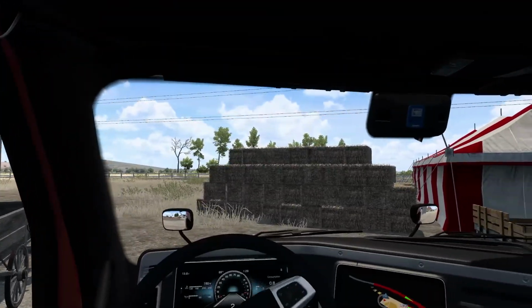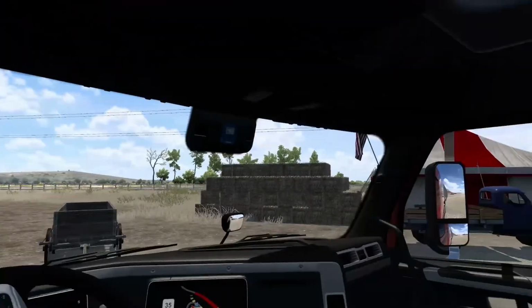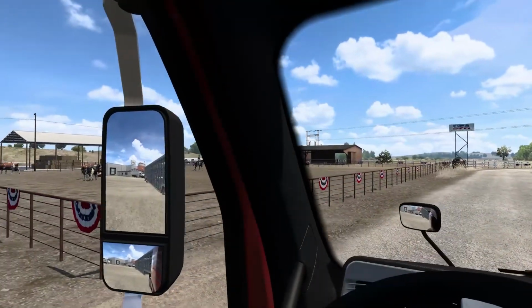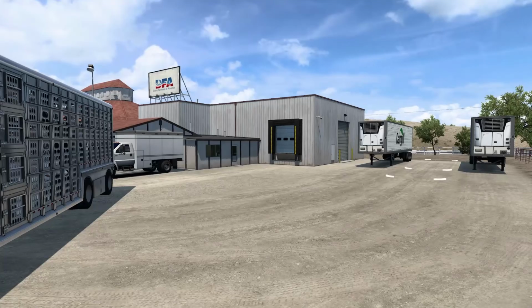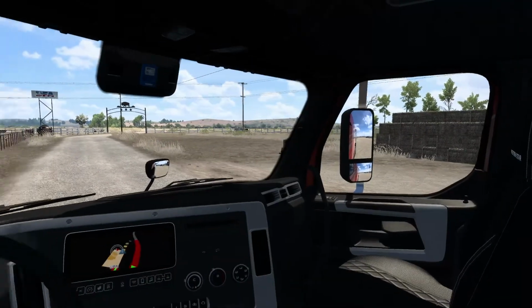At least we tried. That's all I can really do, you know. Just try and get her all sorted out here. I think we're really close to that truck. Yeah, we are. Alright. Take two.